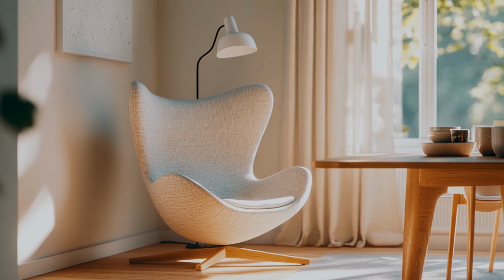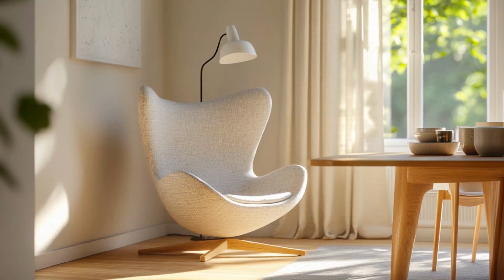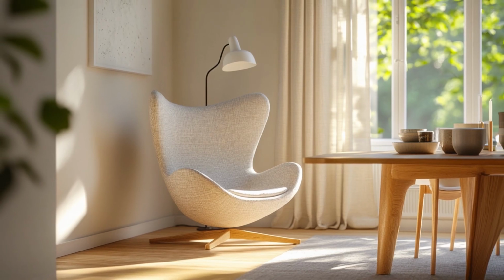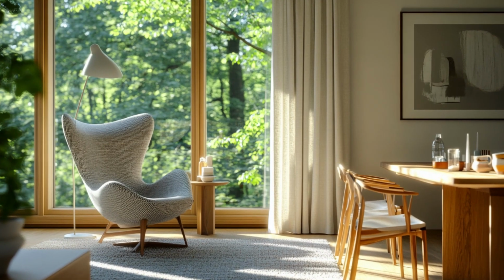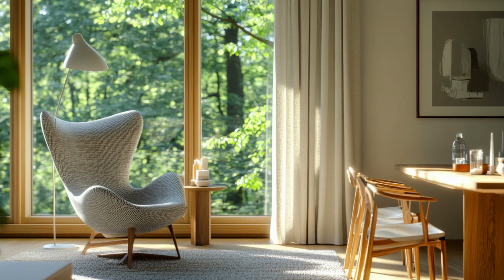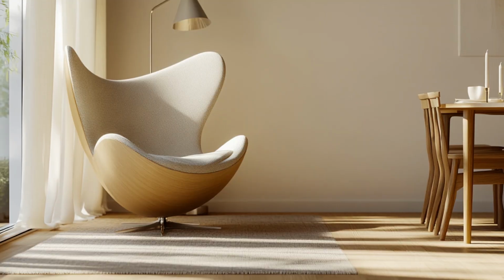And there you have it, beautiful humans, your complete guide to creating a stunning Scandinavian summer sanctuary inspired by the legendary Arne Jacobsen. We've covered everything from that essential form follows function philosophy to practical tips for small space living. The beauty of this style is that it's not just about creating a pretty space. It's about designing a life of intentional simplicity and everyday beauty. I hope you're feeling inspired to bring some of this Nordic magic into your own home.